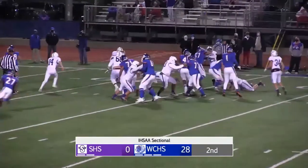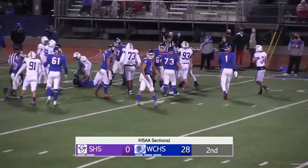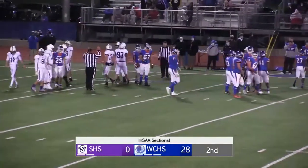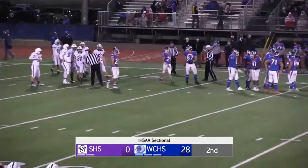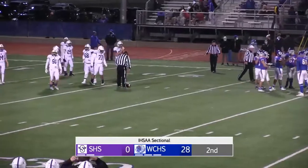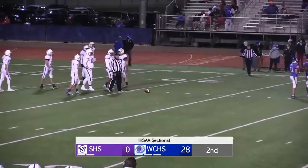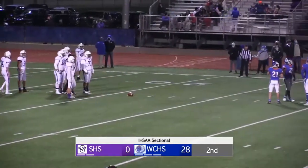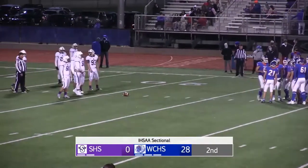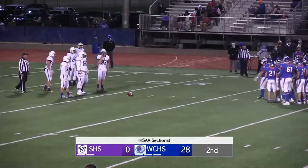Here's Valentine, far side. Good balance to keep his feet after the initial contact, and it's going to bring up 3rd and 6. To put in perspective, they've had the ball now for about 4 minutes on this drive, and they scored 3 touchdowns in about 2 minutes of total time. They scored quick, no question, in that first quarter.